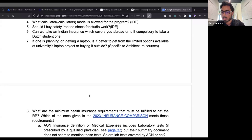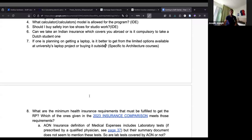even for registering to Flex Delft or whatever they call it, they will ask you to buy a Dutch basic insurance and they'll walk you through it. So it is compulsory. So in that sense, it is legal.